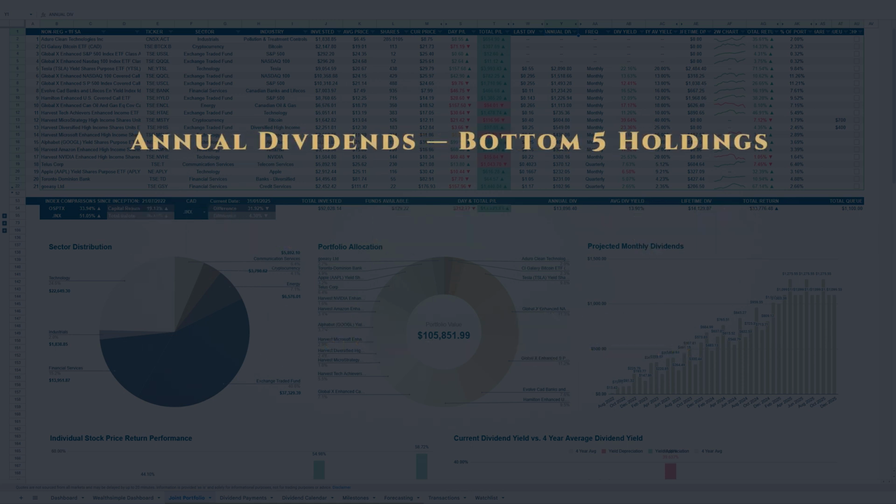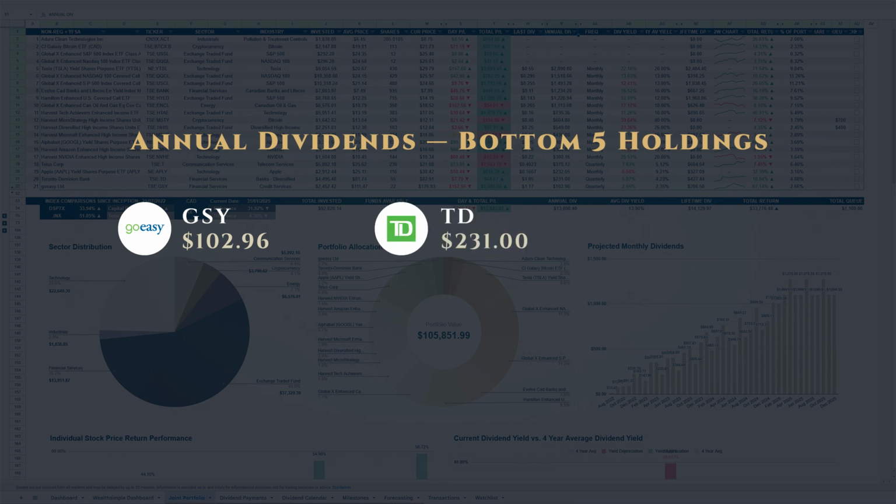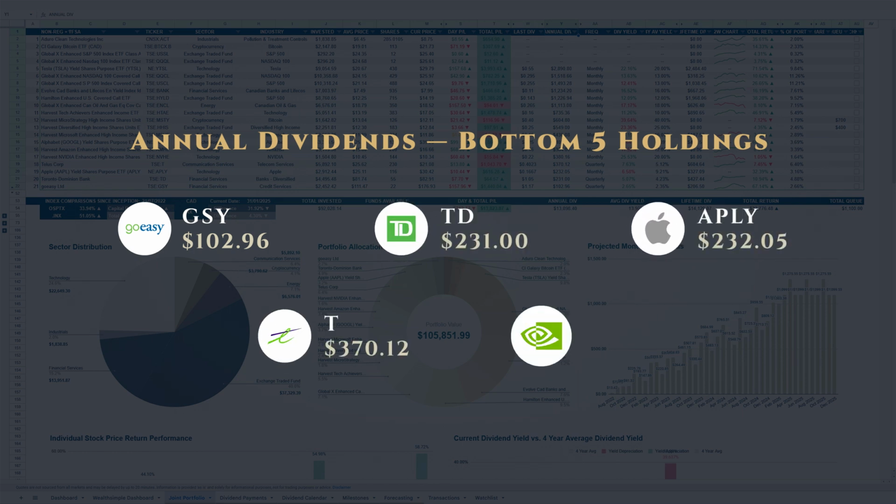Then the bottom 5 dividend payers are GSY, TD, APLY, TELUS, and NVHE. 3 of these are the last quarterly dividend payers in the portfolio, so we'll see when the rest of them get converted to higher dividend paying ETFs.